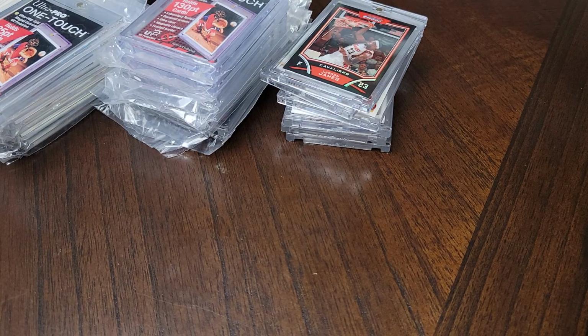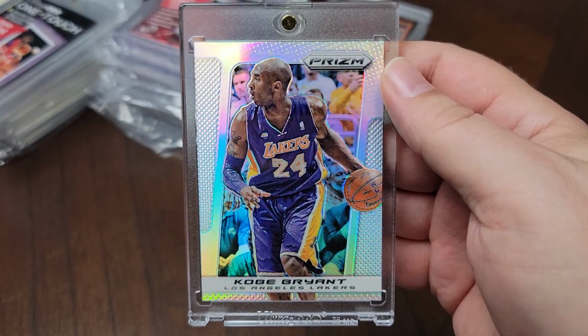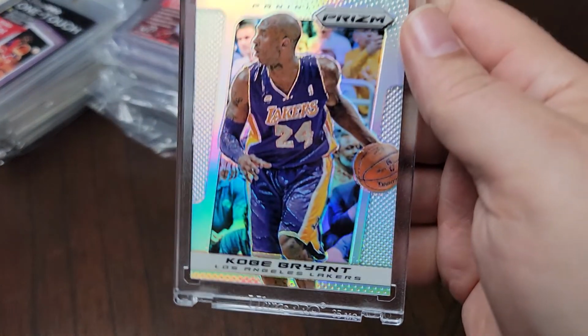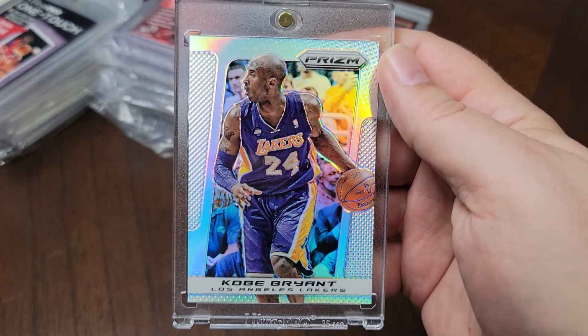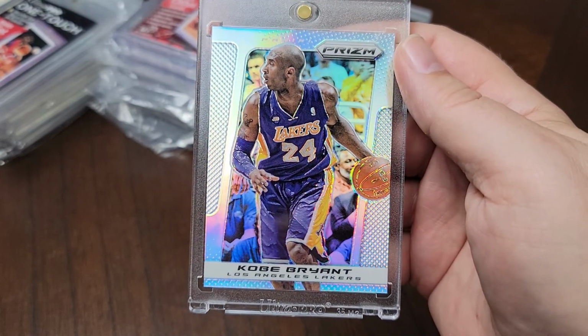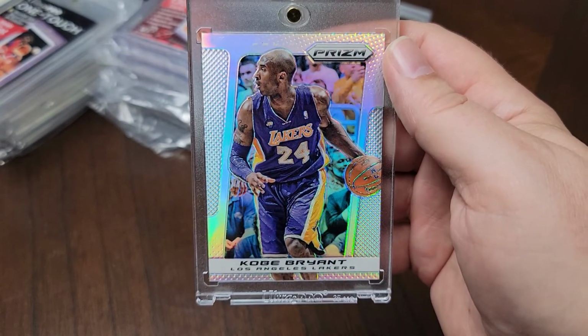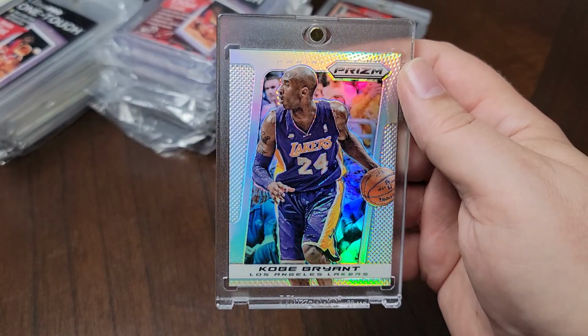This card here was a surprise. It's in that $600-700 range. It's the 13-14 Panini Silver Prism of Kobe. This is the second year of the Silver Prisms, and Kobe Bryant's card is pretty sky high. I had not realized that it had reached those levels.